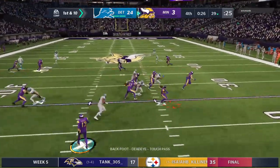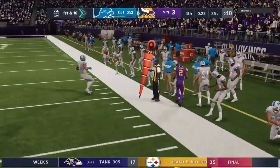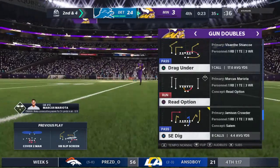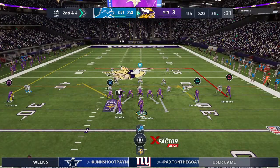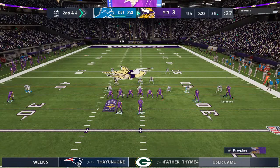A first down throw for Mariota. Now they go screen. It's complete. And he's out of bounds, able to take this one up to the 35. A nice little screen. They get 6 on first down. For a second there, I thought that might break big. Screen pass looked like it was coming together. Looked like there was an opening. Still, ended up with a solid gain.